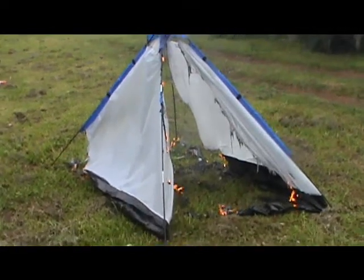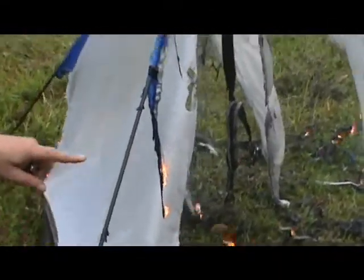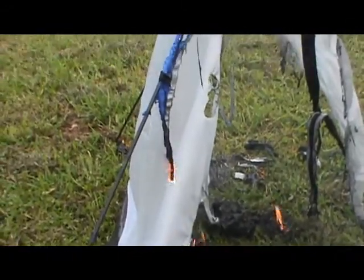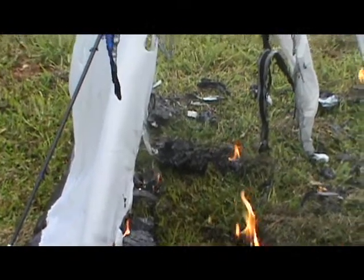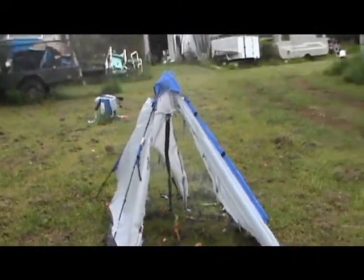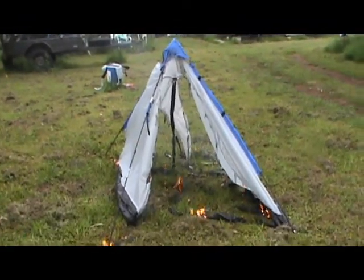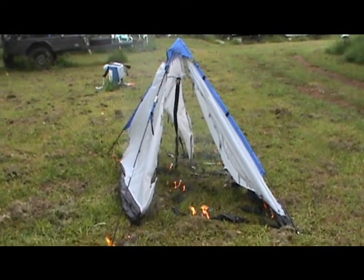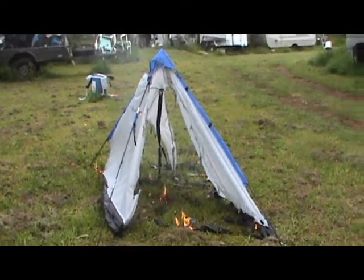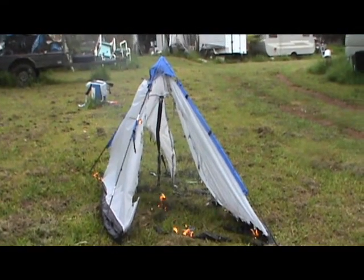Plastic melting. Just there. Okay. That gets on your skin, you get very severe burns from that. This fire will be more severe with gear in there. A lot of the gear that's used these days is made out of synthetic material.